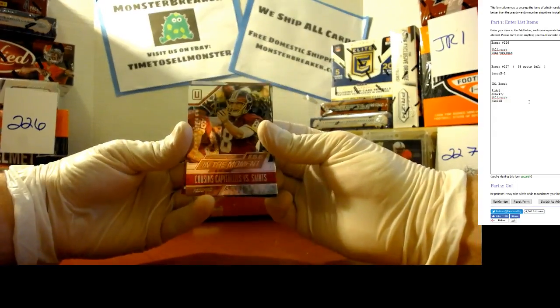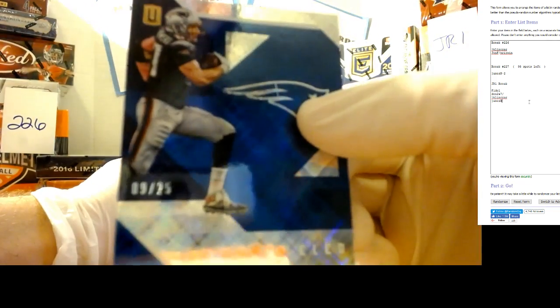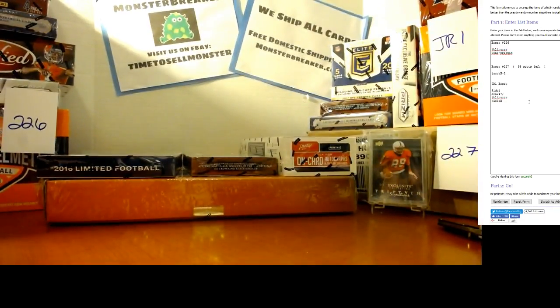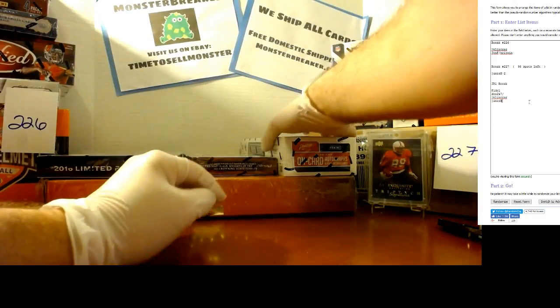In the moment, Kirk Cousins for the Redskins. Rob Gronkowski for the Patriots, number 9 of 25. 9 of 25 for the Patriots. All right, 17 prestige.